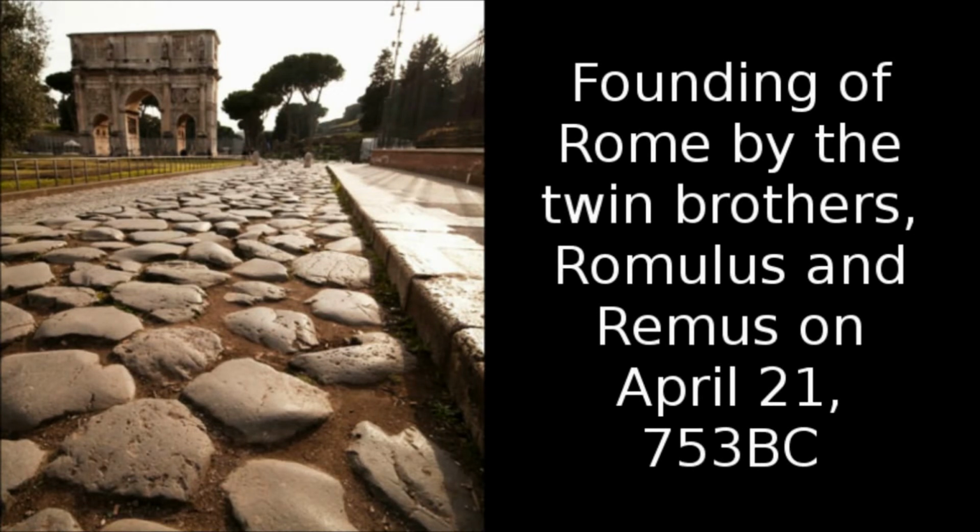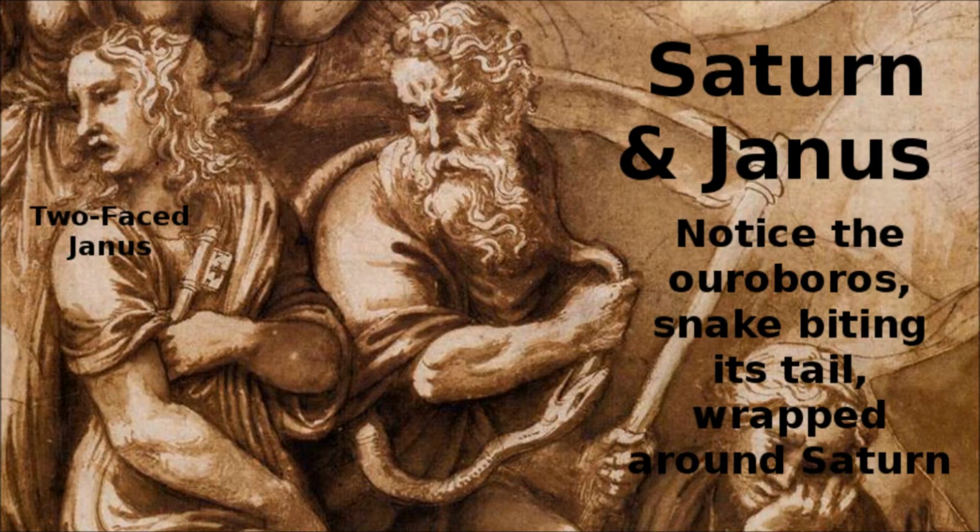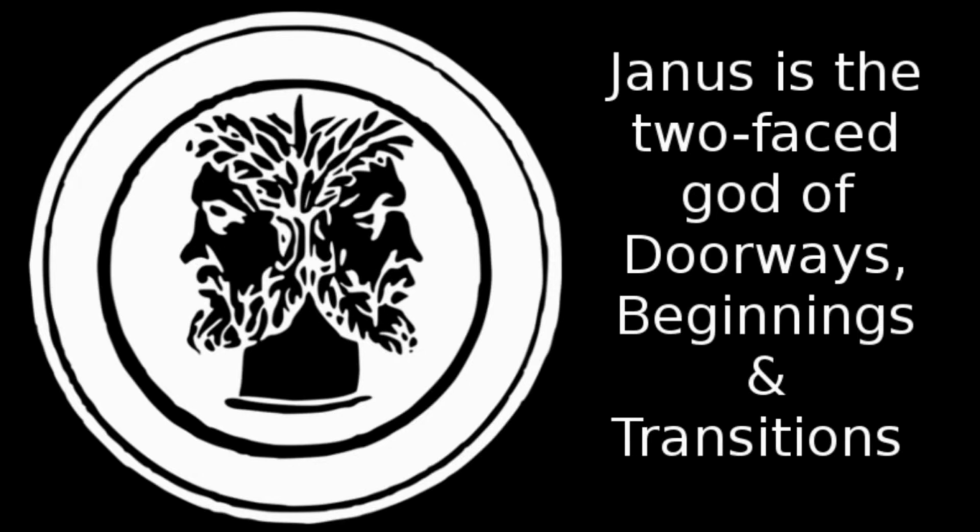Before all roads led to Rome, and its founding by the twin brothers Romulus and Remus on April 21st, 753 BC, there were 2 original ruling gods, Saturn and Janus, representing agriculture. The god Saturn of sowing, and his brother Janus of calendars and agriculture. Note the Ouroboros, the snake biting its tail wrapped around Saturn, because this will become important later in the video. Janus is more famously known as the two-faced god of doorways, beginnings, and transitions, or more precisely a god of putting things into motion at boundaries.